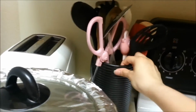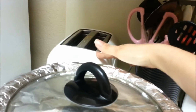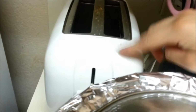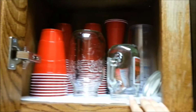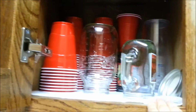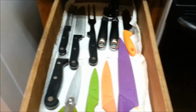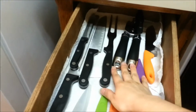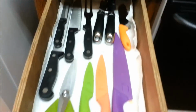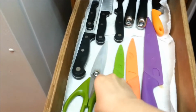Just have spoons. And then my toaster. These ones are baby bottles, and these ones are for us. Here I just have random cups. My knives. I am missing some, but this is where I keep my knives. The other ones are drying up. These ones are the best.